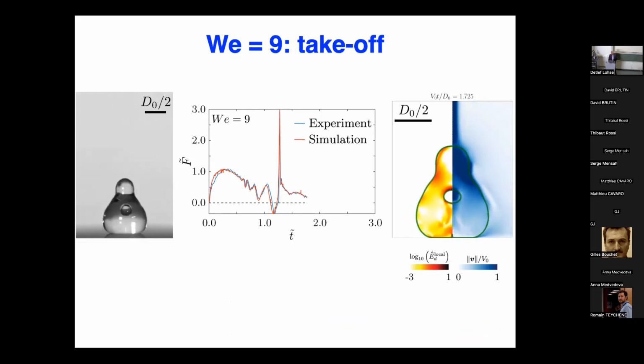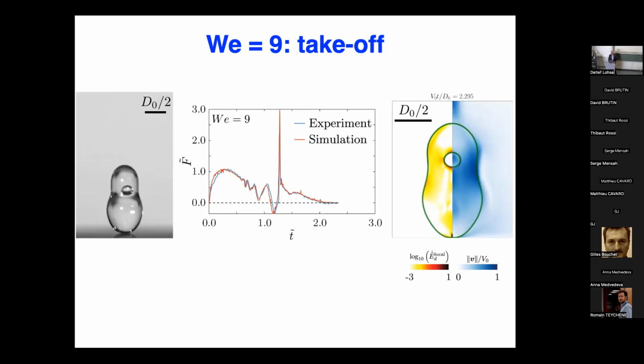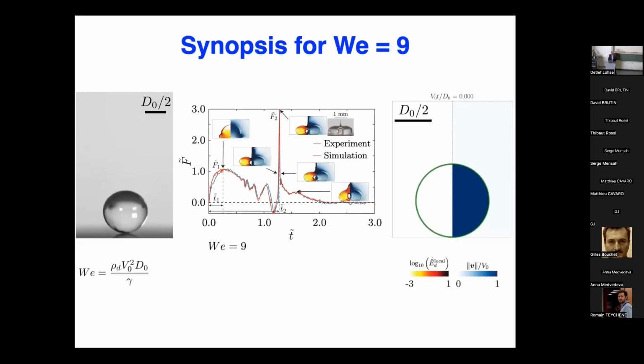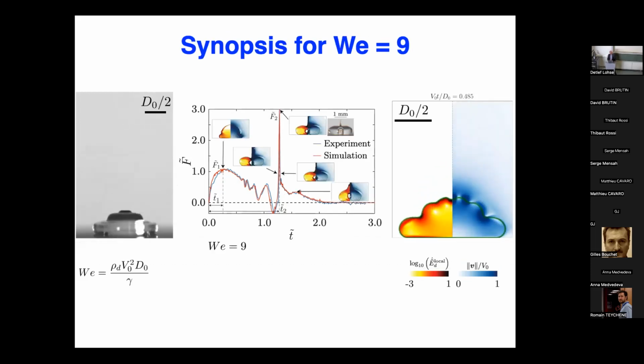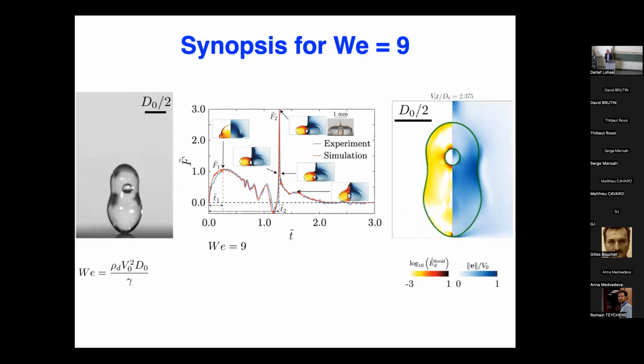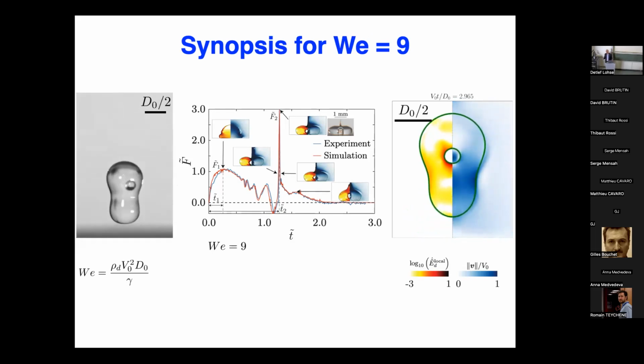And it is, interestingly enough, easy to find. So here you see the bubble taking off, the droplet taking off with this bubble entrained. And again, look at this degree of agreement. It's really very nice. Well, here you have the full thing for Weber is 9. If you go a little bit smaller to Weber is 7, the entrainment is gone. And if you go to Weber is 11, it is also gone.